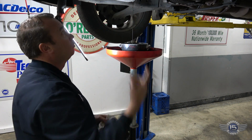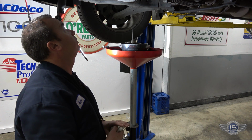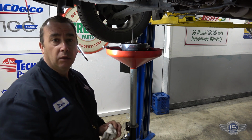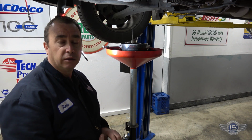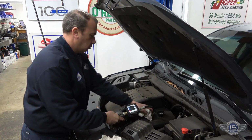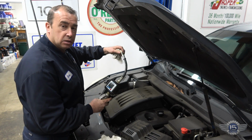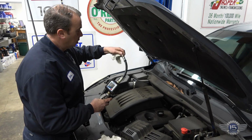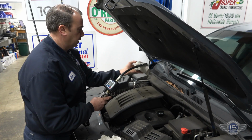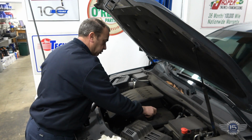Underneath here, it's relatively dry. Certainly not any sign of any leak that would cause loss of oil like that. So the engine's definitely burning it. We'll go over a couple of ways that are common on this engine as to why it might be burning. So this engine holds 5 quarts, which means it burned 4 quarts in the last 5,000 miles since the last oil change. So we definitely need to investigate where that oil is going to.